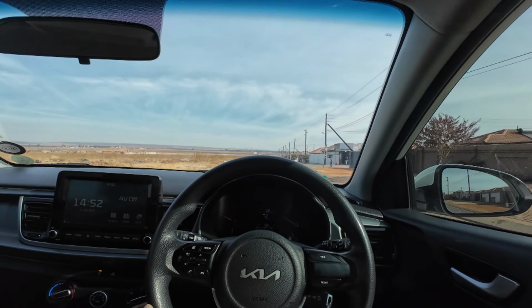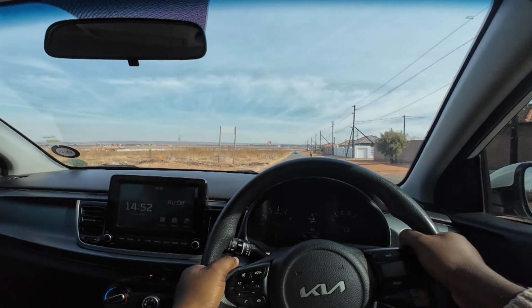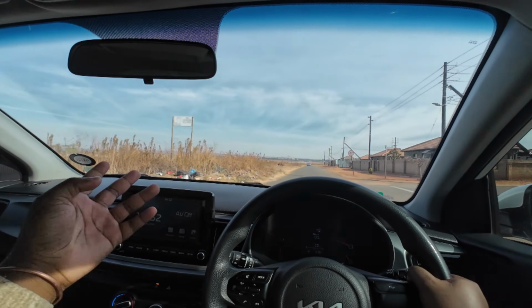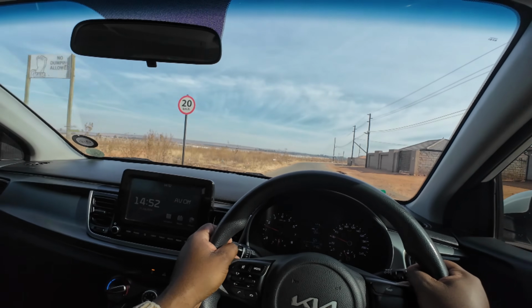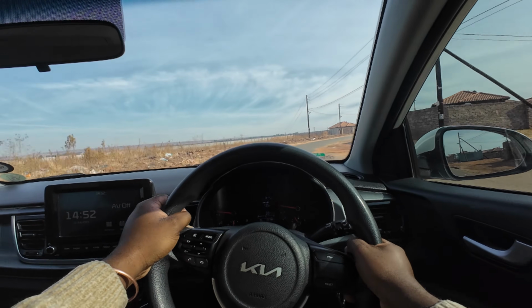Like, driving it is quite good. I'm impressed so far. It feels quite good, feels quite smooth as well. You know, economy is really good. The safety though, you only get 2 airbags, you know, one for the passenger, one for the driver, in this spec, and that's a bit disappointing, really. Yeah, that's the big negative that I have about this car.